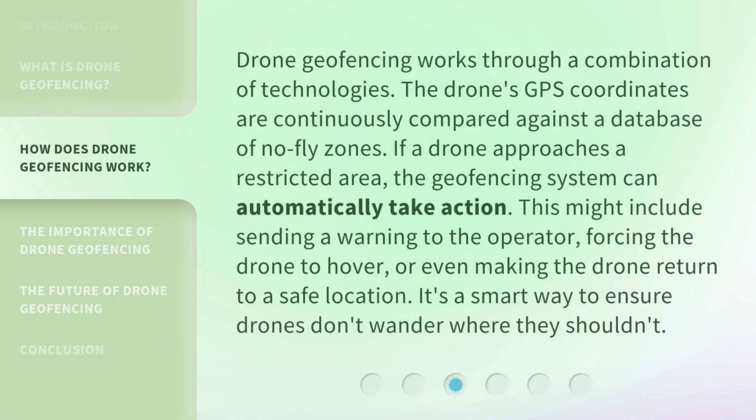Drone geofencing works through a combination of technologies. The drone's GPS coordinates are continuously compared against a database of no-fly zones. If a drone approaches a restricted area, the geofencing system can automatically take action. This might include sending a warning to the operator, forcing the drone to hover, or even making the drone return to a safe location. It's a smart way to ensure drones don't wander where they shouldn't.